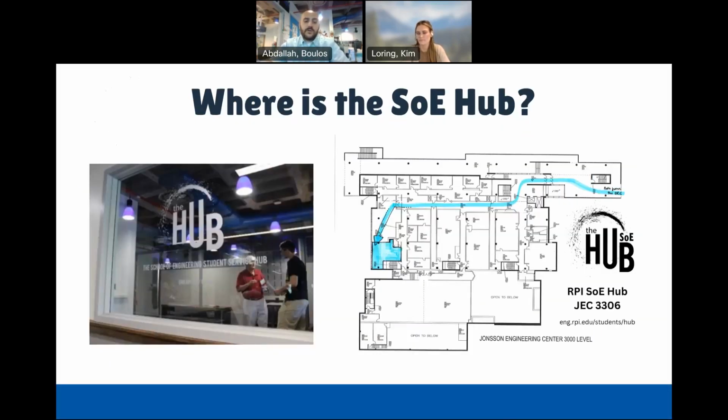Where are we located? While you're on campus, be sure to swing by and say hello, introduce yourself. We're on the 3rd floor of the Johnson Engineering Center, also known as the JEC. If you walk down past the engineering exhibit and museum on the 3rd floor, keep walking down that super long hallway. You'll see the dean's office on the right. We're inside what's called the Ansel Lounge. If you walk into the Ansel Lounge, we're tucked away in the back. That is where the Hub is located. So like I said, please feel free to swing by, say hello, introduce yourselves. We like to meet people in person, especially after a long couple of COVID years, right?